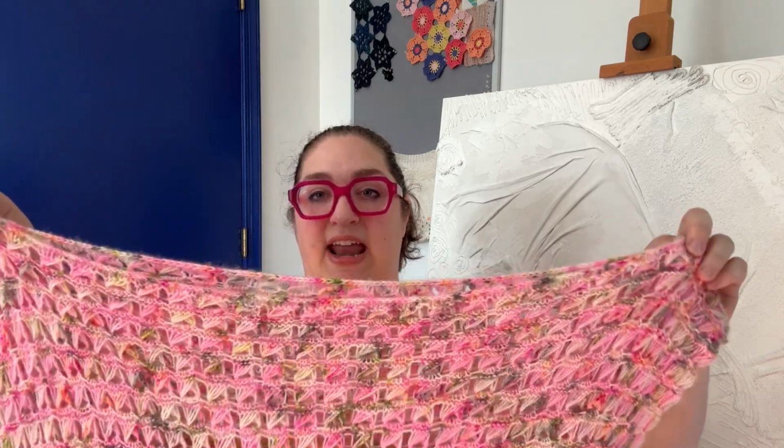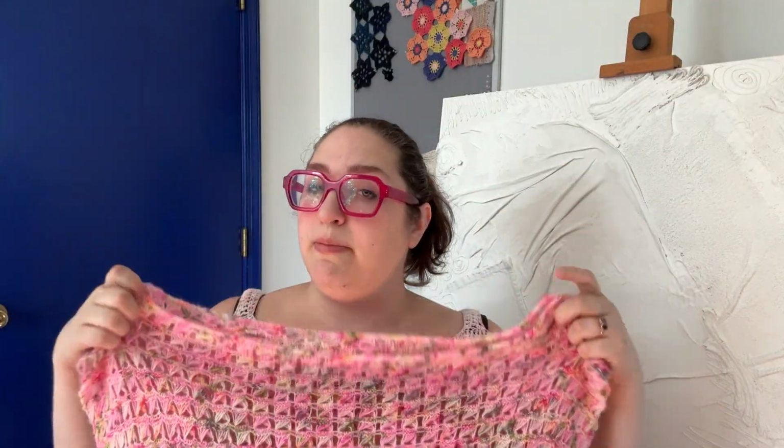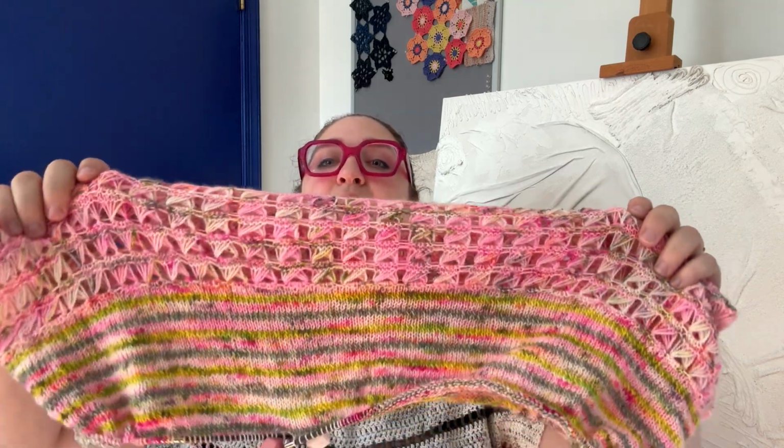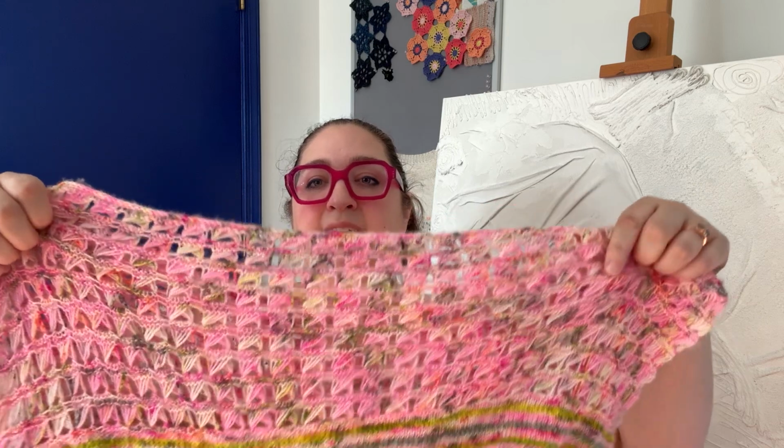I am at the point now where I've started doing the little striping. Striping is not called for in the pattern. Striping is a decision I've made because I only had one skein of this Potluck colorway, and I needed to extend it. I was worried it would be way too short. I do think my math is correct that it would be way too short. So I added 2 20-gram minis.